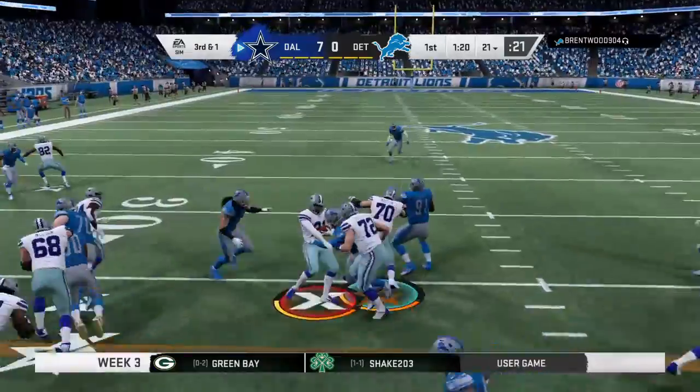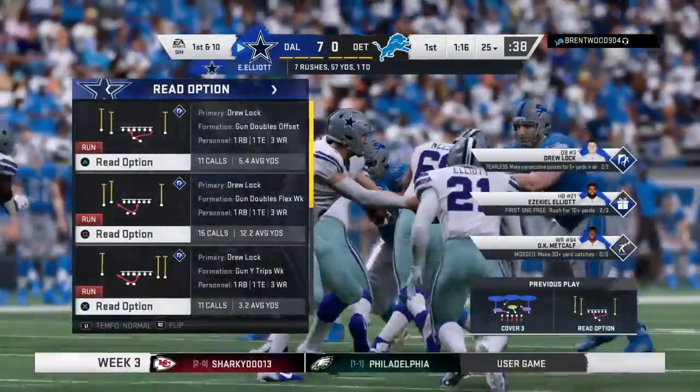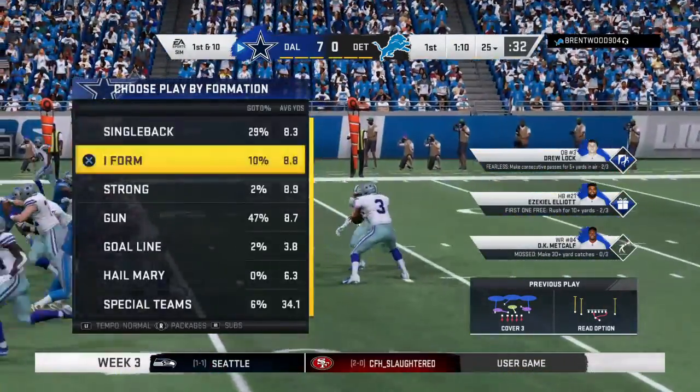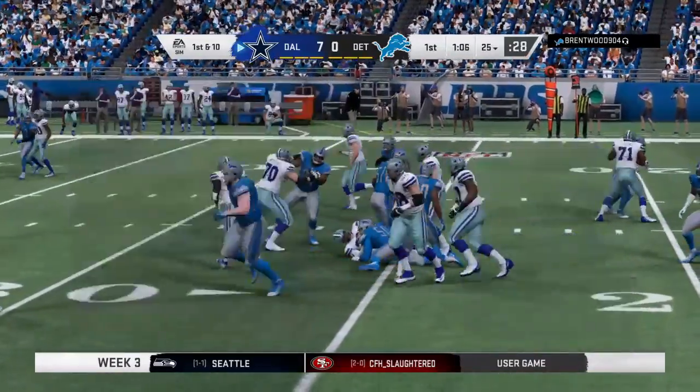They'll try and run for it with Elliott. And he's able to get the first here as he's taken down at the 25. Just 4 yards on the pickup, but that's good enough to extend the drive. And the Cowboy first down.